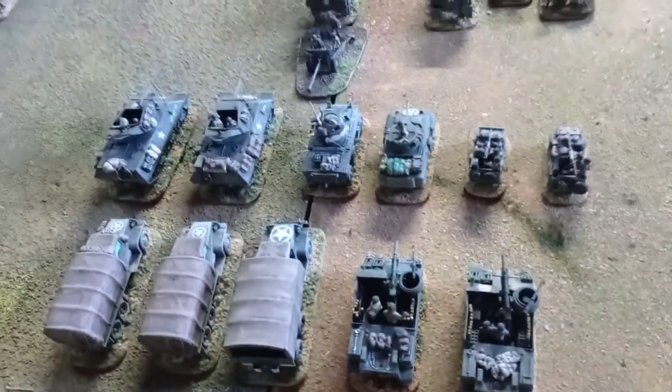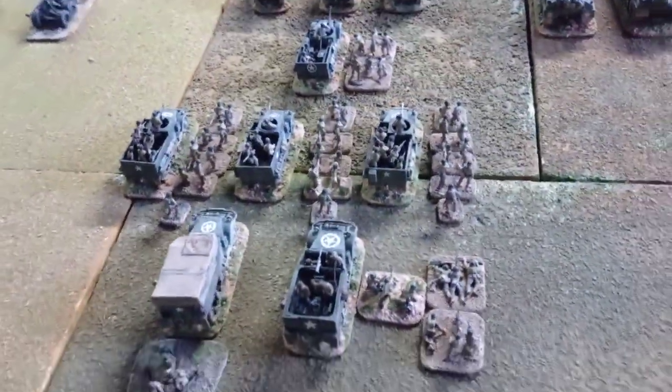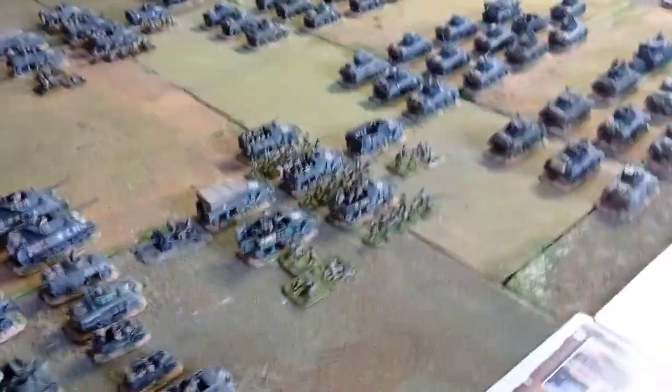So it repeats itself here, this group, and also the infantry, another group here, and more infantry here. I mean, these are more or less the same. Let's move to a few more things.